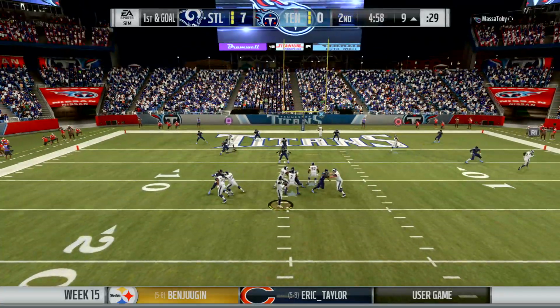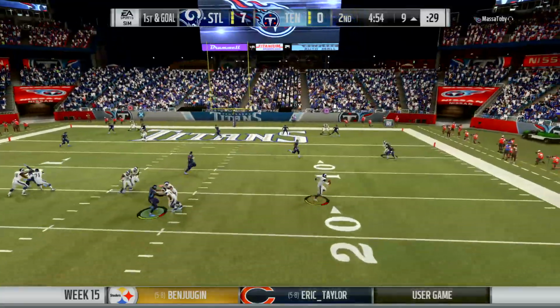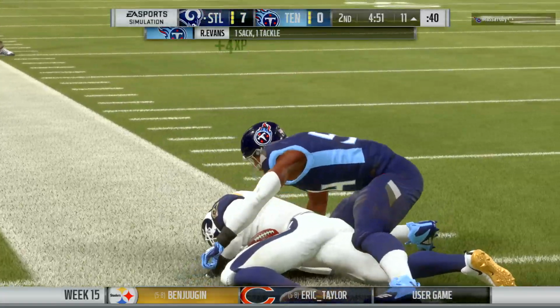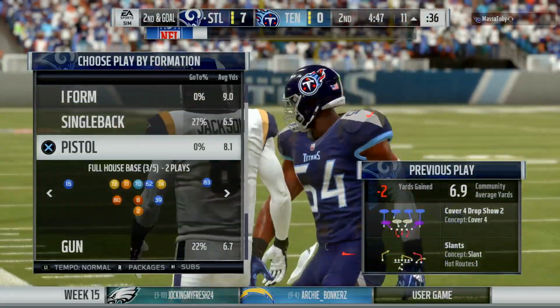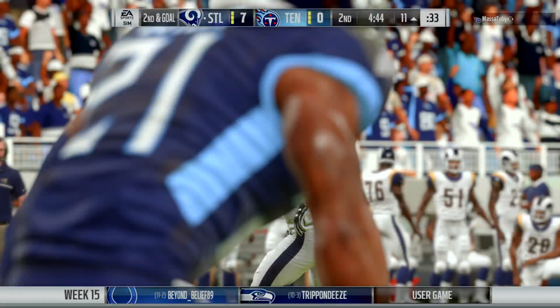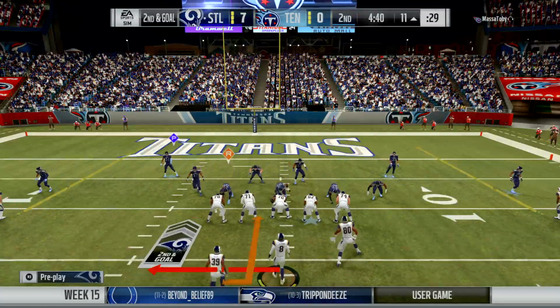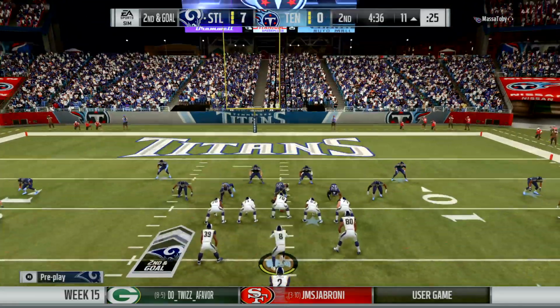From the gun, it's Jackson. Eluding the pressure right. Under pressure, down he goes. Sacked at the 10. Well, there's still time to rectify this situation because the silver lining, it took a sack on 1st and goal. But that close to the goal line, it still definitely hurts. So they get pushed back to the 11, and here's 2nd and goal.